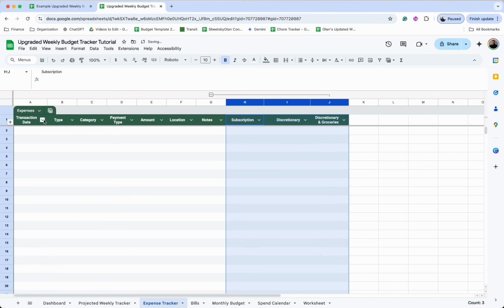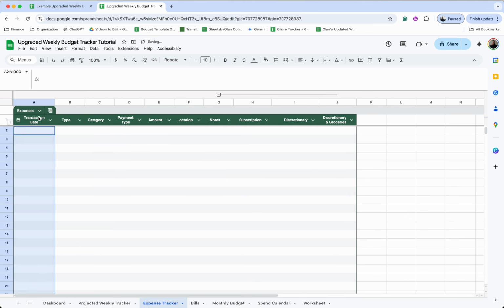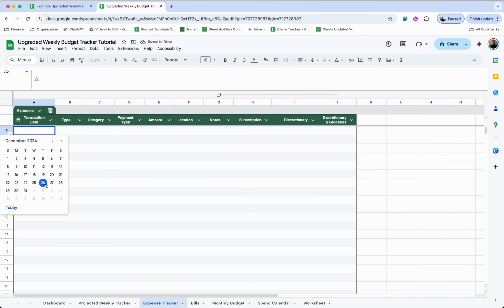And now we need to assign different types. So for transaction date, we're going to add date, which will allow us to select from a pop-out calendar instead of typing it manually.